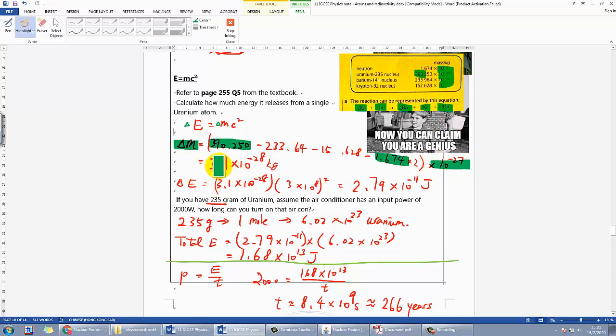At the end, you will find out the change of mass is 3.1 times 10 to the power of negative 28 kg. This is in kg, so it's all good. And as I said, what you have to do afterwards is just to multiply it with c squared, the speed of light squared, so 3 times 10 to the power of 8, squared. And then you should be able to find the energy here.